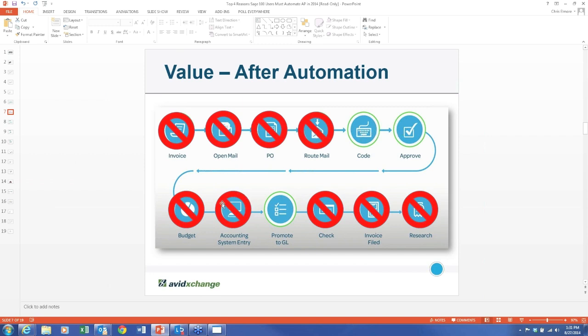You guys code and approve, and at the end of that process, it's transferred out of Avid Exchange and into your accounting system. Now, our goal is to put an AP transaction into your accounts payable module of Sage 100. Once it's in there, whatever process you go through of selecting, identifying, check runs, check series, check numbers, bank accounts, cash management, all of that stays exactly the same.